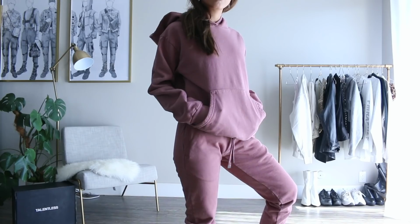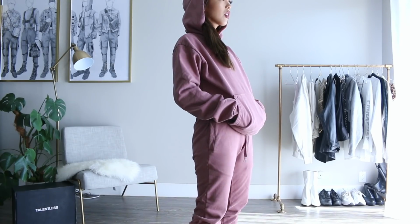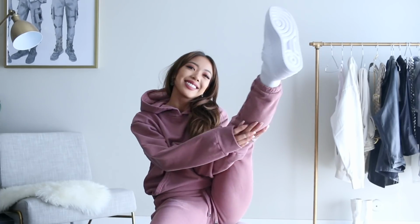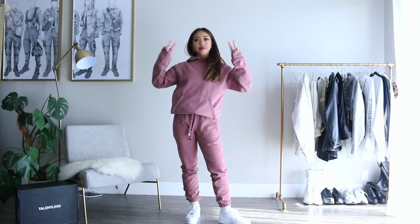I absolutely love this set so much. I really like the color. The wash looks more worn, if anything. It definitely has a vintage vibe to it. I think that's why I love it so much. I also really like that the hood has lining, and to elevate the look even more, I decided to throw on some brand new shoes. Obviously a lot of people don't have brand new shoes. These just happened to arrive right before I filmed this video. I think any cool shoe would elevate your basic lazy look.